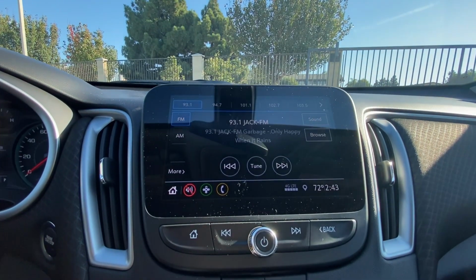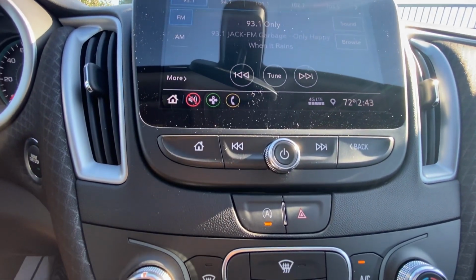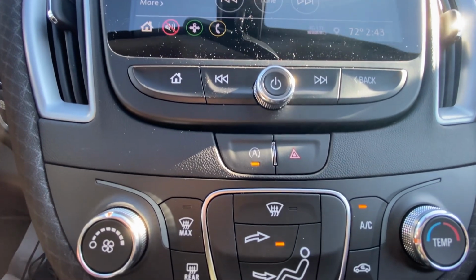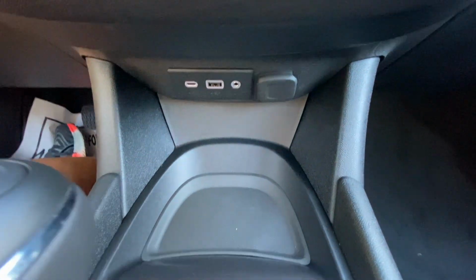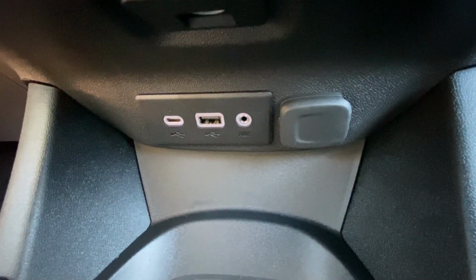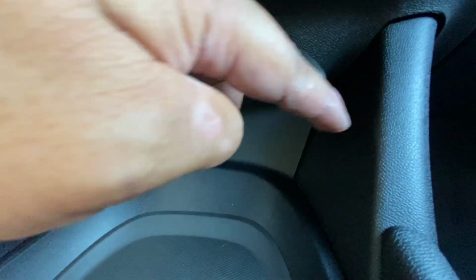You get a high definition 8-inch touchscreen display with a physical volume knob. There's your engine auto stop start button. You can actually turn it off or on in the Malibu. Below that are your air controls. There's a USB-C, USB, auxiliary jack, and a 12-volt outlet. There's a small storage area.